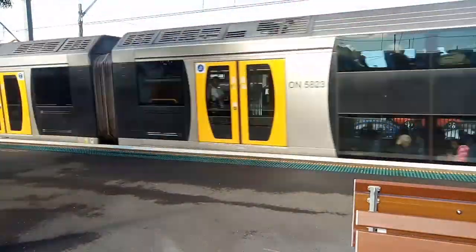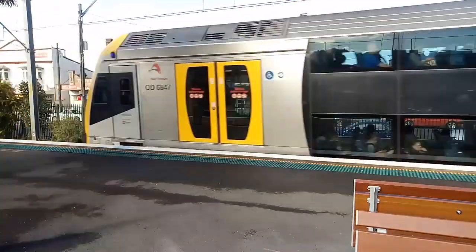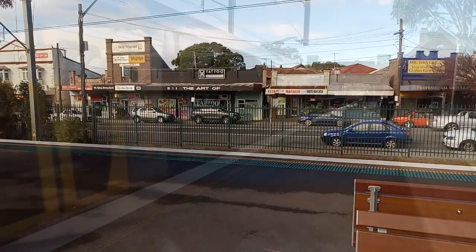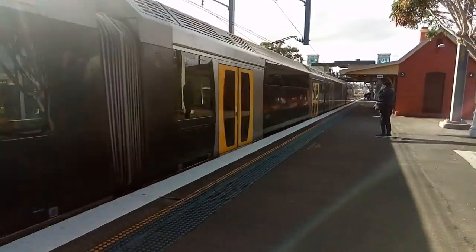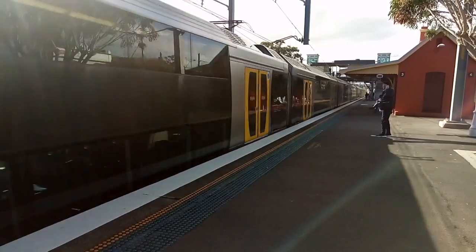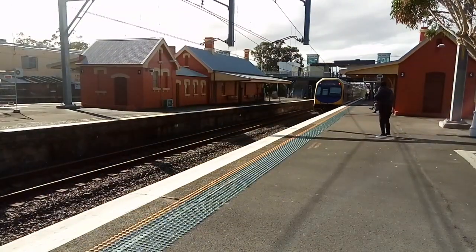H52 is the set, and that is bound for Kiama. A train will stop next to it. H82. H18 leading and H36 trailing.